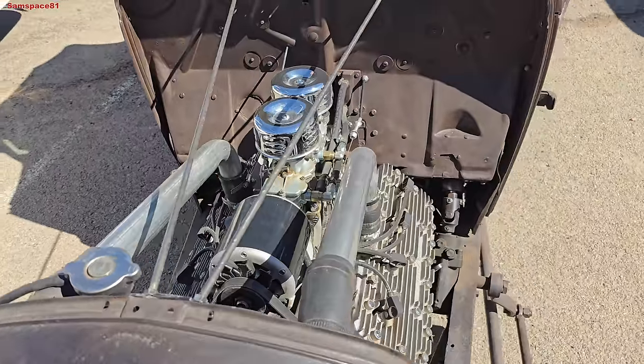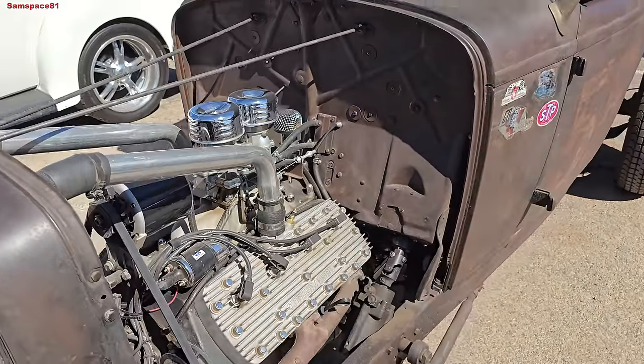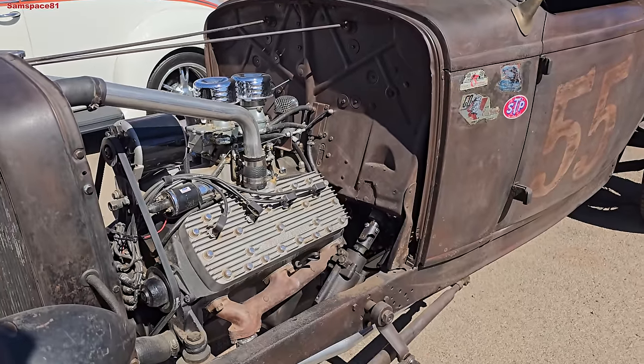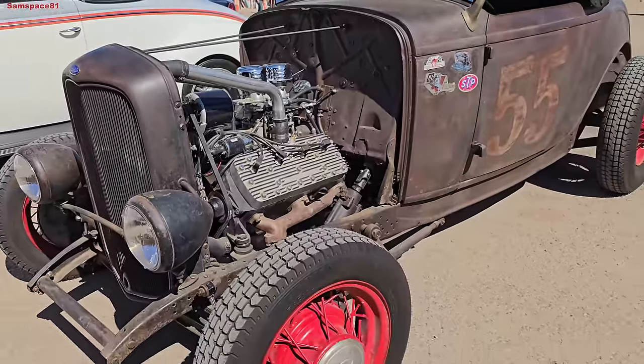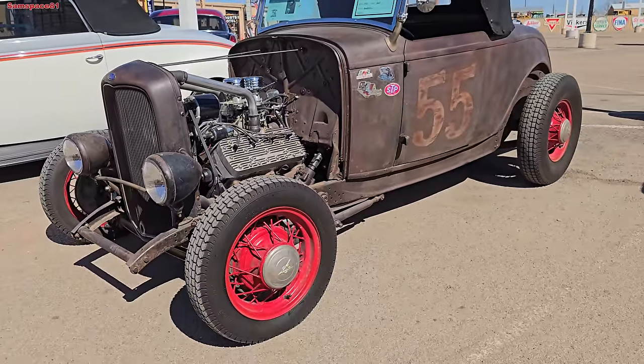Flathead V8, one of the best looking engines ever made. Got the Offenhauser heads. Great looking hot rod.